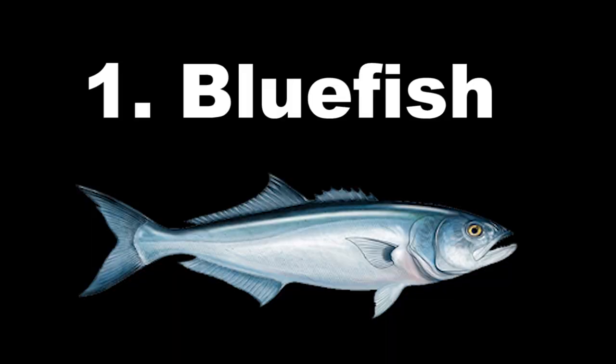Today we're going to help you guys out by showing you three kinds of fish that we really think you should try targeting in this next coming year. Starting with number one, the bluefish.